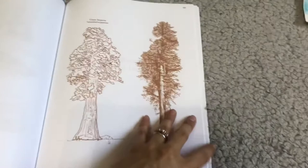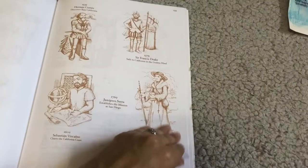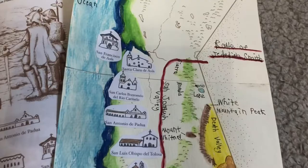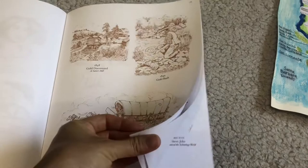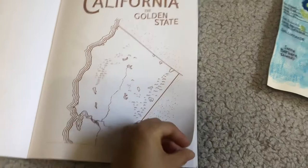This is the timeline images. These little missions are the ones that you add to the map. And the map that you will be using.